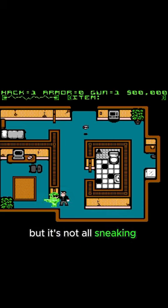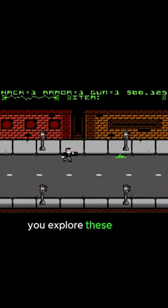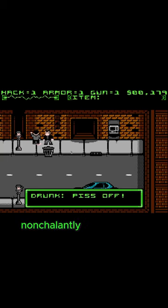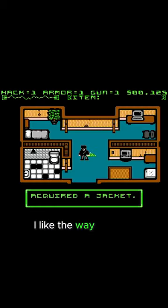But it's not all sneaking around. There's going to be some intense gunfights that'll test your reflexes. You explore these neon streets, you meet quirky NPCs, like this guy nonchalantly peeing in the street, and conquer challenging hacking minigames. I like the way Conrad controls.